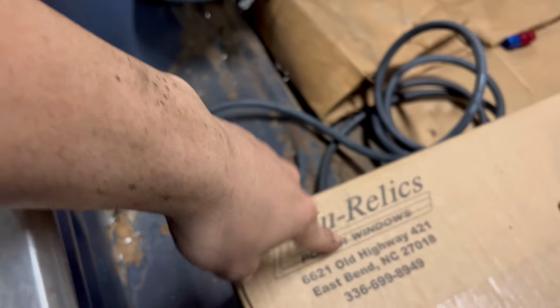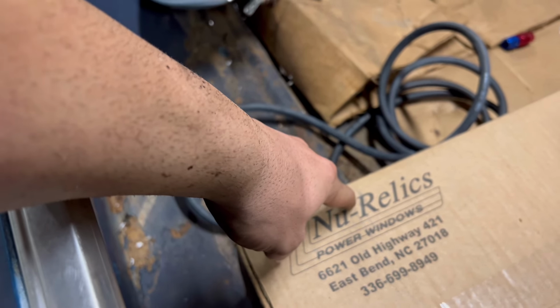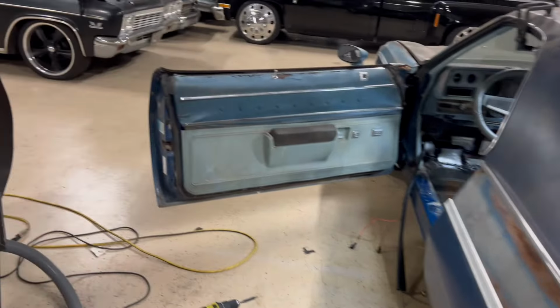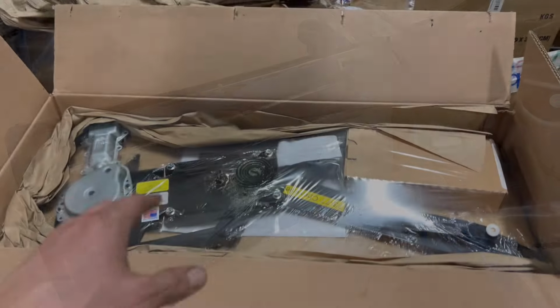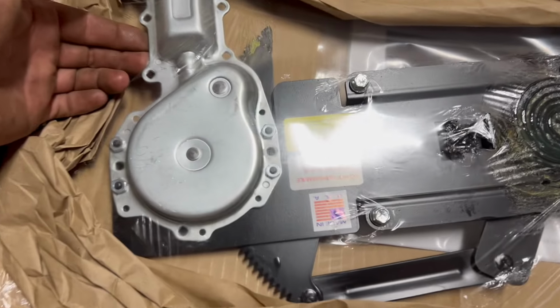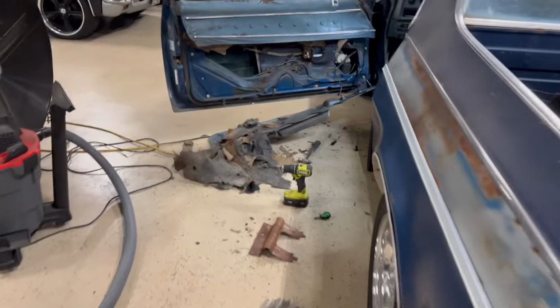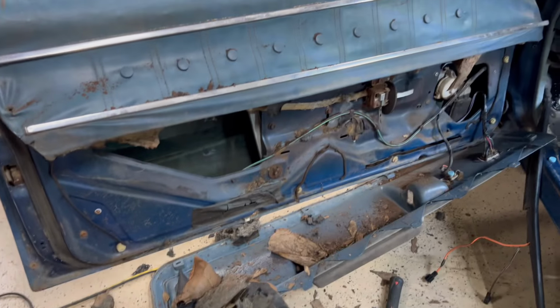We're going to be installing this kit right here, y'all, from New Relics. They use modern stuff instead of the old junk motors that they come in here. So let me get that rolling. Check this kit out, y'all. Made in the USA. Let's go ahead and try to get these installed. Look at all the stuff that fell out this door. This thing is gross.